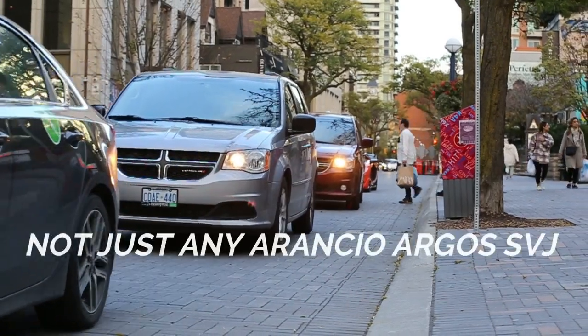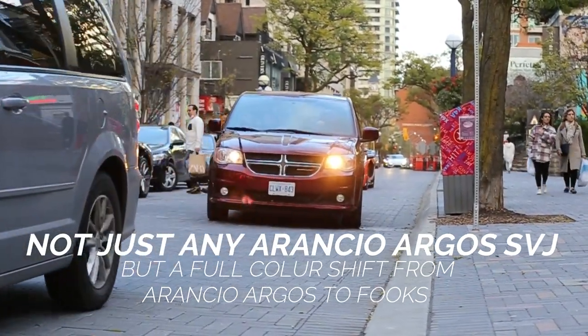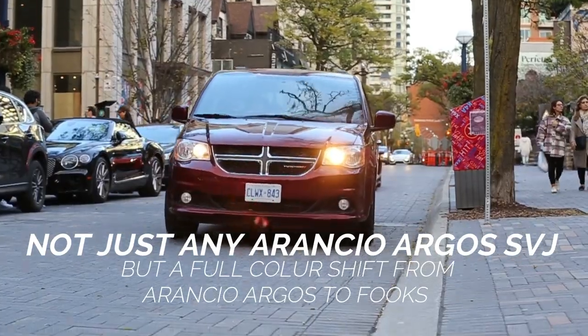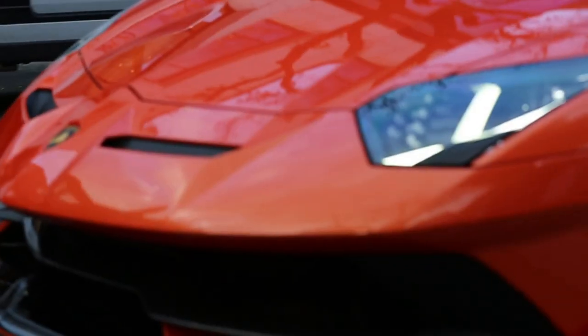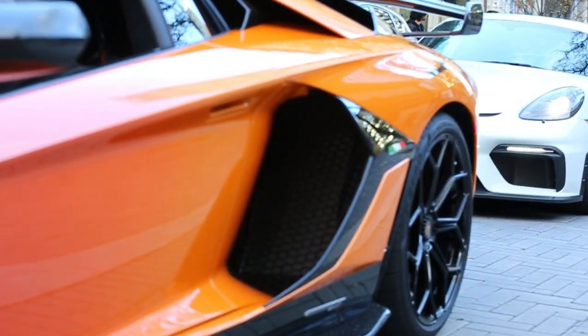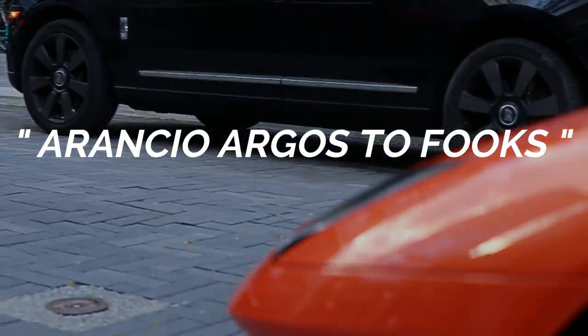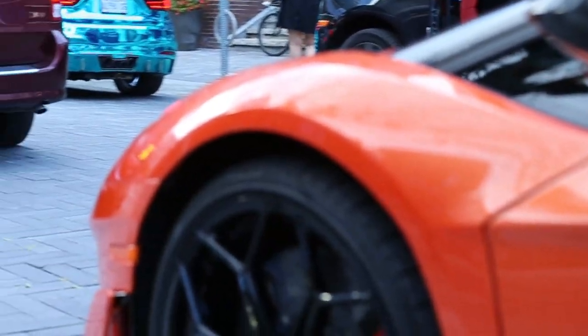SVJ right there. Orange too. That's sick. Of course, the minivan blocks my view. Don't get in my way. Ronchi Argos SVJ. Oh, color fade. Look at the fade. Dude, that's a Ronchi Argos to a fade. Wow. A Ronchi Argos to Fuchs. Color fade, you guys. SVJ.